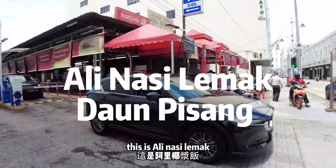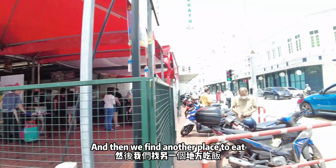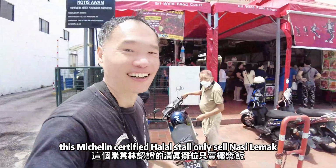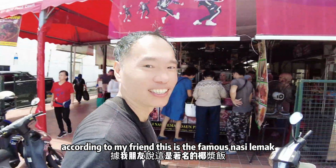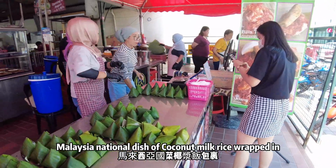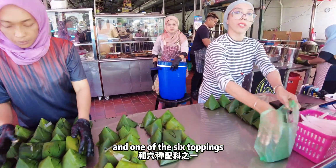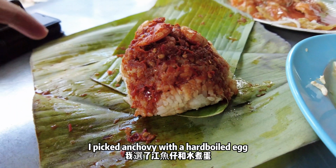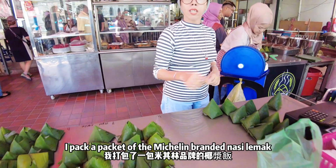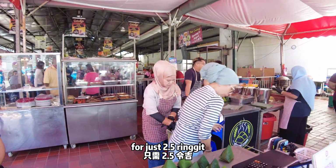This is Ali Nasi Lemak. I'm going to do some packing of nasi lemak here and we find another place to eat. This Michelin certified halal store only sells nasi lemak. According to my friend, this is the famous nasi lemak. Malaysia's national dish of coconut milk rice wrapped in banana leaf, topped with sambal and one of the 6 toppings. I picked anchovy with a hard-boiled egg. I packed a packet of the Michelin branded nasi lemak for just 2.5 ringgit. The price is so insane.